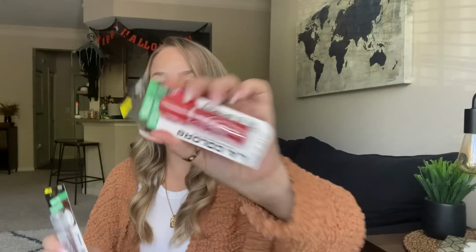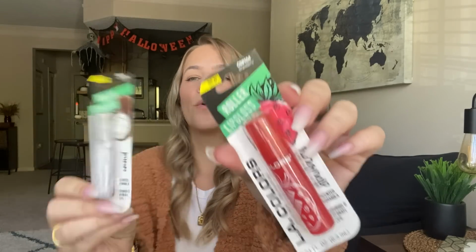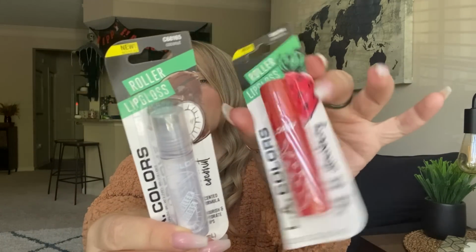These look like the ones from the beauty supply store. And then this is lip gloss as well, but this is the roller one. Who remembers the roller one when you were growing up? This is strawberry, and then this is coconut. And again, clear, and then one with a little tint to it, which is perfect. Again, keep those in mind, especially if you guys are teenage girls that love some lip gloss, y'all. Grab them some or yourself.